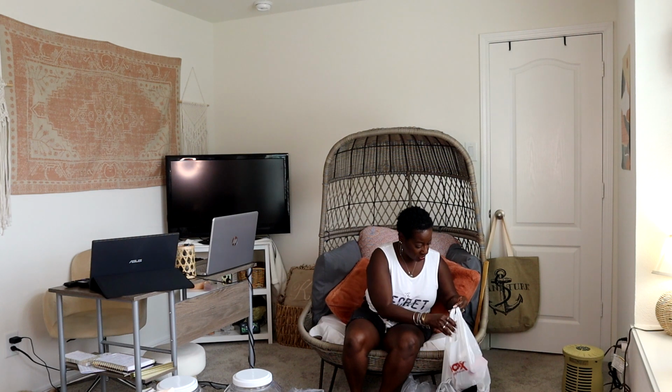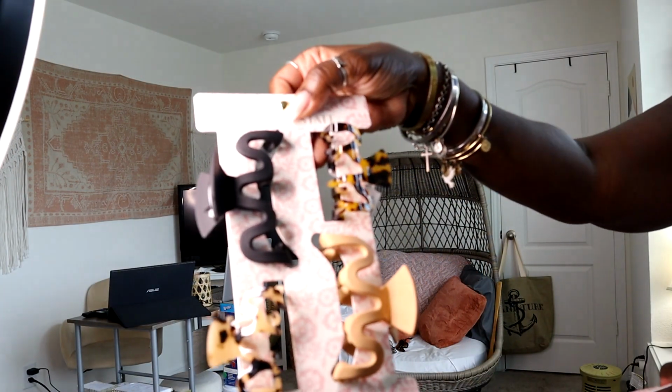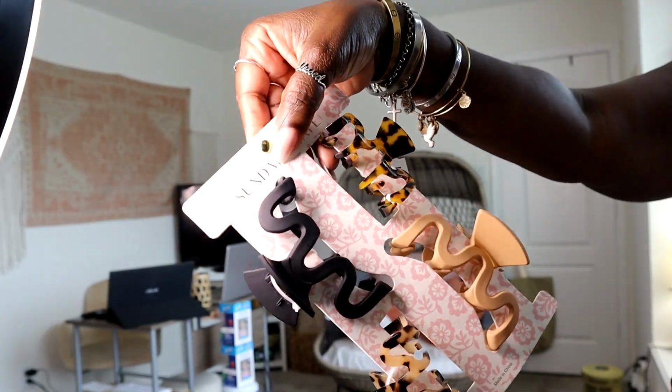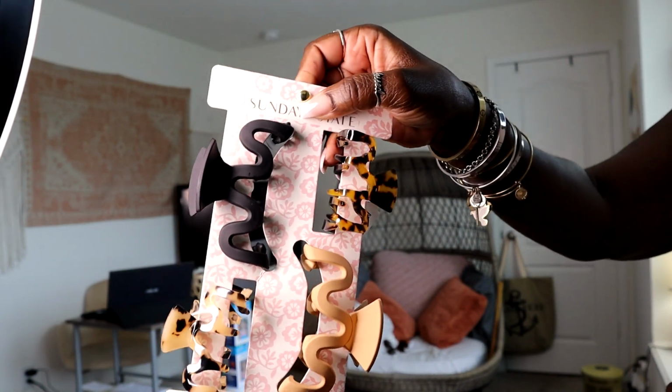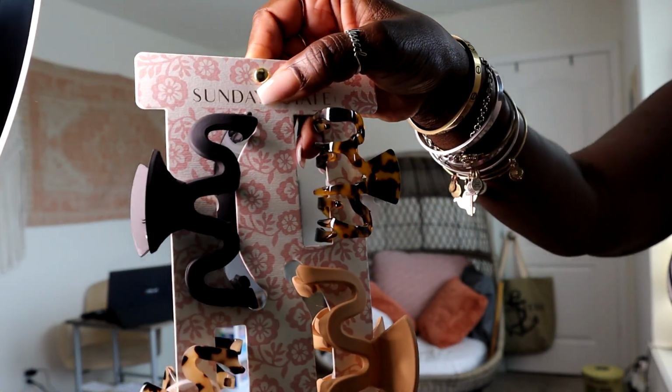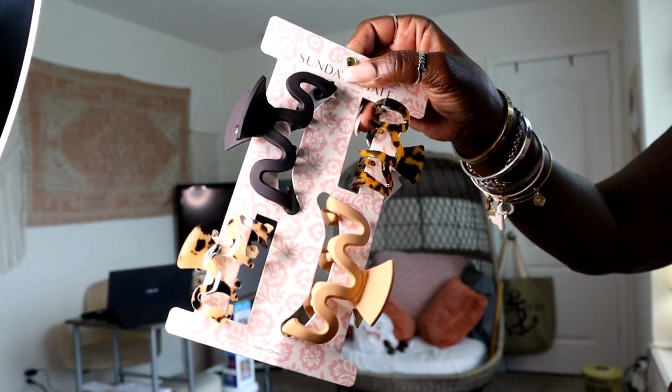And then Kayla needed some things. So I ended up buying her these claws because when it gets really warm and her hair is a little bit longer, it's useful. It was $5.99 for four of them, in different colors. We thought this would be the perfect color set, not too evasive on her hair, so if she has something else on, it wouldn't look so bad. Sunday State is what it's called.